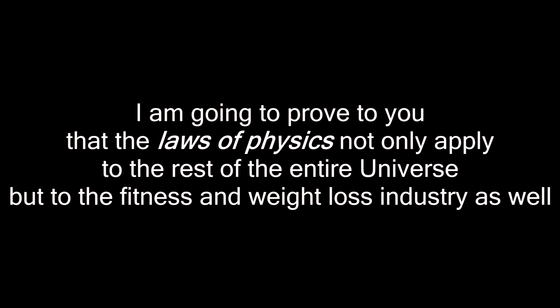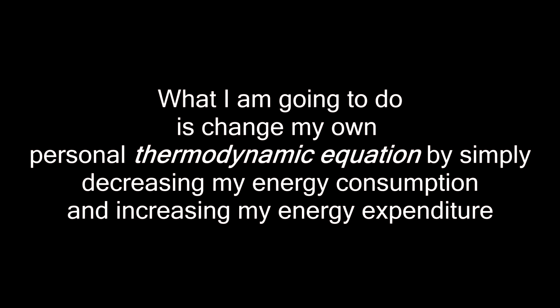Before we get into the specifics, remember that the first law of thermodynamics says that energy cannot be created or destroyed, it can only change forms. I'm going to prove to you that the laws of physics not only apply to the rest of the entire universe, but to the fitness and weight loss industry as well. What I'm going to do is change my own personal thermodynamic equation by simply decreasing my energy consumption and increasing my energy expenditure. Sounds kind of simple, doesn't it? But that's the whole idea. So let's go over day by day what I did.